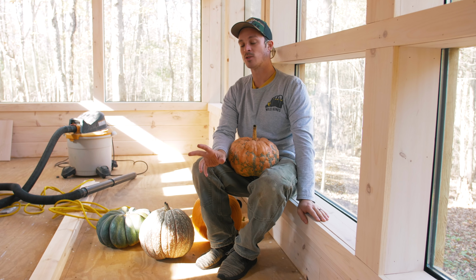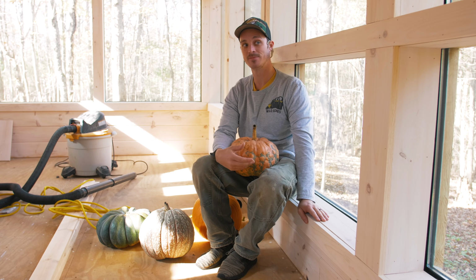We finished trimming out the windows last episode. You guys really know what looks good. And you're right, these windows look incredible. I'm very proud of them.